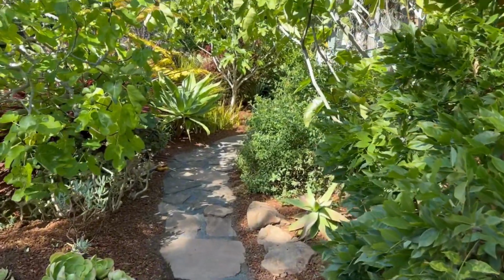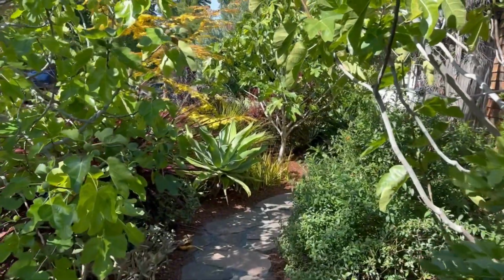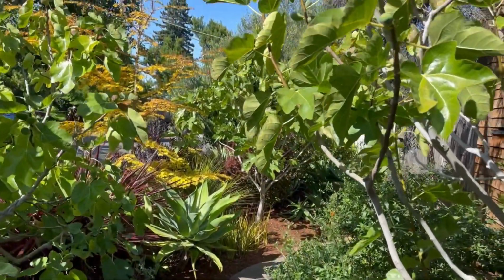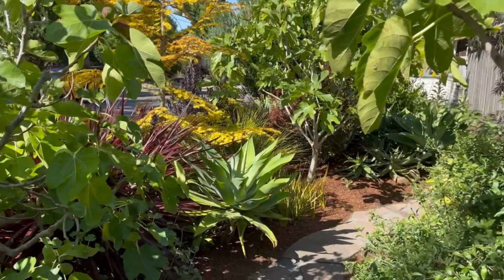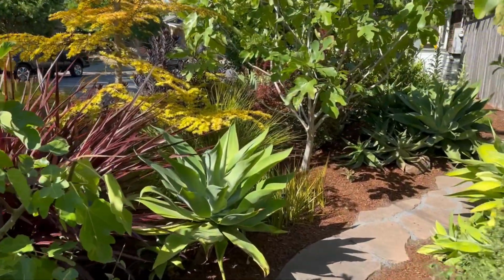So farther away from the house, I did 3 dwarf fig trees, a hachiya persimmon, an olive tree, a kiwi, 3 different citrus. So I managed to squeeze in a number of edible plants.